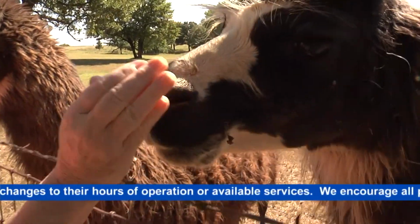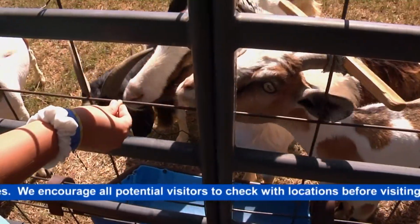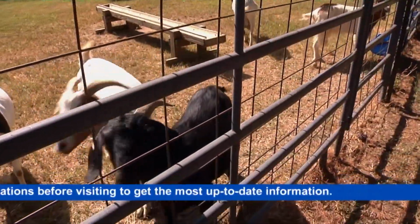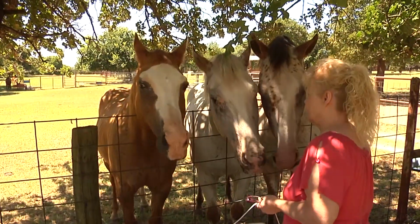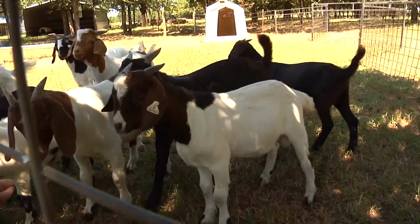Feeding some of the animals is a favorite pastime. We have the llamas and the goats, and they're usually around the Brandon Post wanting to have love. And then up by the bunkhouse, we have the horses. We have mini horses. We have goats up there.